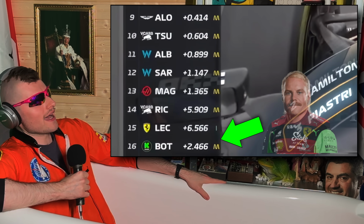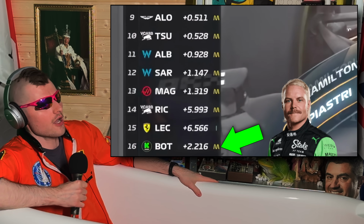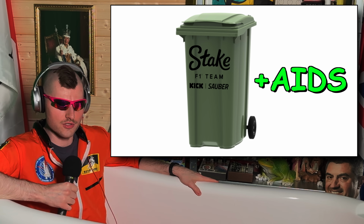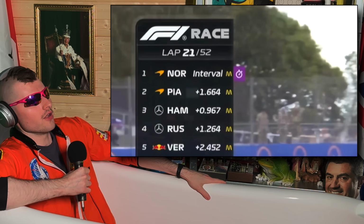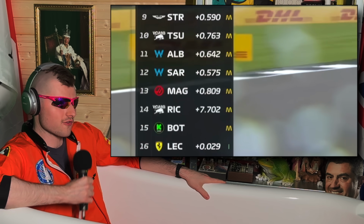loses. Valtteri Bottas is the car behind, and we're going to use him as a reference point, because even though he's driving a Stake Sauber, which is an actual wheelie bin with aids, he's still on dry tyres and was only 3 seconds behind Leclerc when he came out of the pits on lap 20. On lap 21, Bottas had already caught up to the back of Leclerc and overtook him for 15th place.